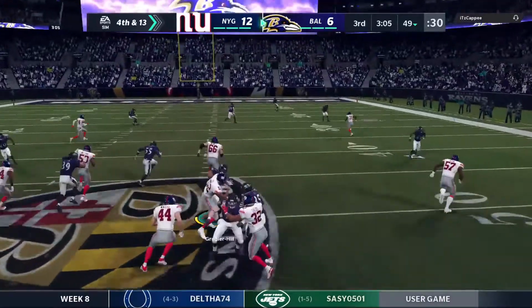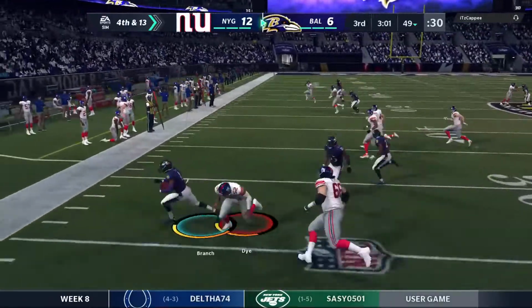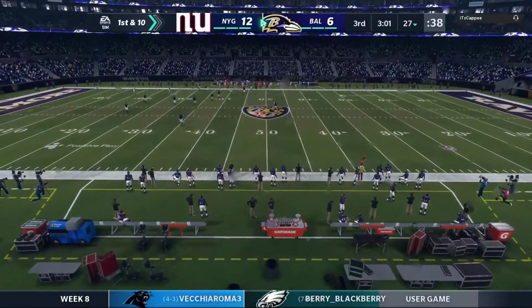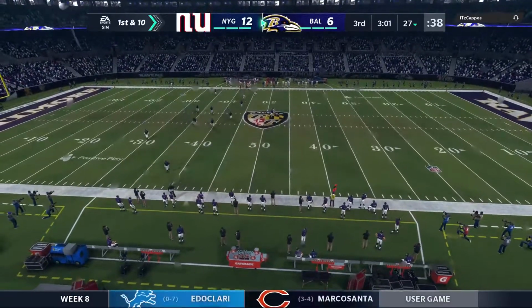And the punt team on now as this one's sent away. This will be fielded at the 17, and he'll take this across the 25 before going out of bounds. 31 yards on the punt there. And the offense will take over with a new set of downs.